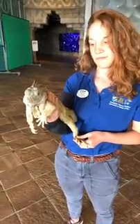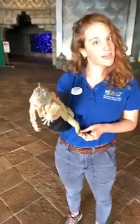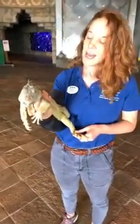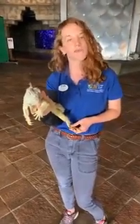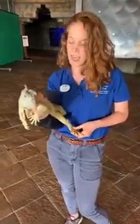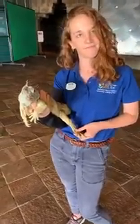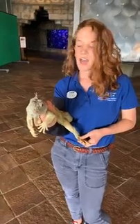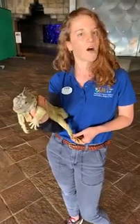Does Clingy have a favorite enrichment or treat? So she really loves strawberries. That's one of her favorite foods. She also likes to have a nice swim every so often. Green iguanas are really excellent swimmers. And she also really likes to get scratches. So how big do iguanas get? So this species of iguana can get up to be about 6 feet. Females typically tend to be a little bit smaller.